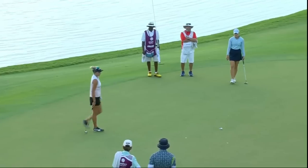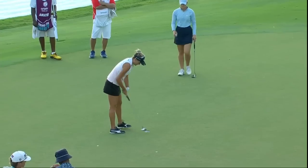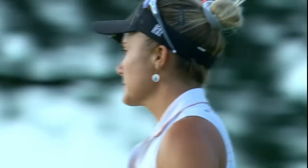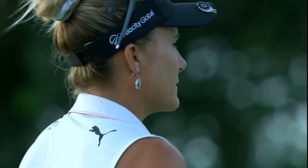Lexi does not save par at the last, so that's going to be a bogey finish. 3 bogeys on the back 9 for Lexi Thompson. That will take her back to level par for the tournament.